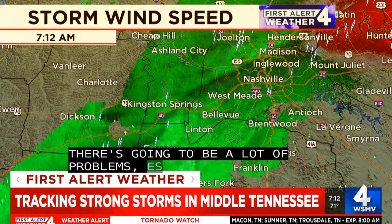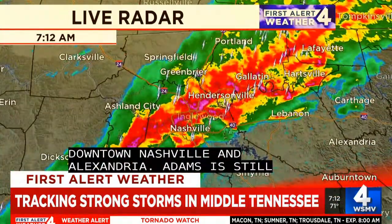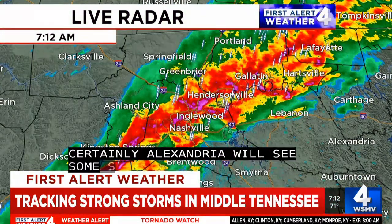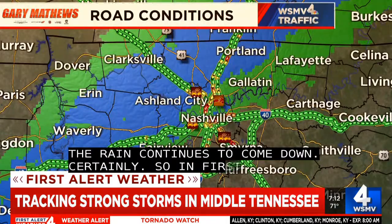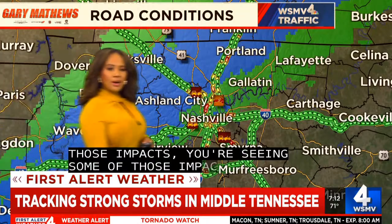And Alexandria Adams is still here with me. She's been keeping an eye on the roadways, and certainly Alexandria will see some slow going here now, if not in the next couple of hours, as the rain continues to come down. Certainly so in First Alert traffic. We've been seeing, really, once it hit about 6:30, those impacts. You're seeing some of those impacts right now on the road condition map. Follow along here with me. We do have a couple of crashes to tell you about.